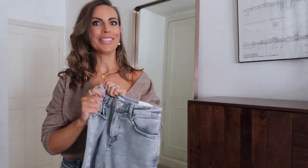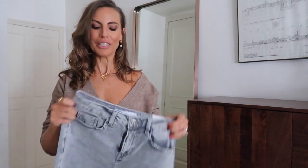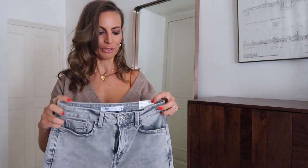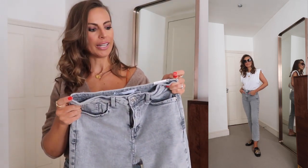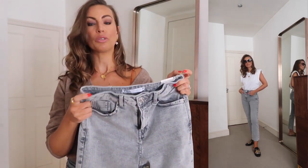Okay, so let's now dive into the denim comparison, because I have quite a few cool pairs here for you. This one is called the Slim Fit. I got it in a European 34.